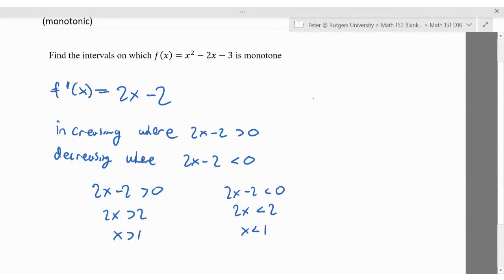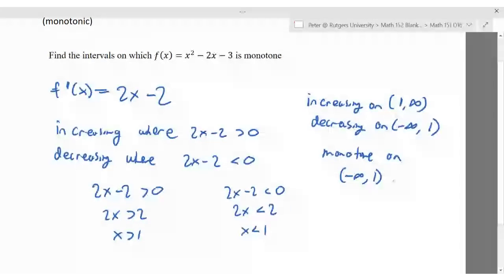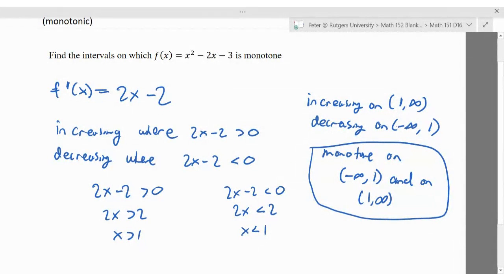So we can say that this function is increasing on 1 to infinity, decreasing on negative infinity to 1. So it's monotone on negative infinity comma 1 and on 1 to infinity. So that answers the question. It's monotone on those two separate intervals. Notice that 1 itself is not actually part of that interval, and it shouldn't be hard to see why.